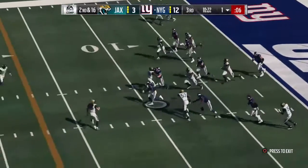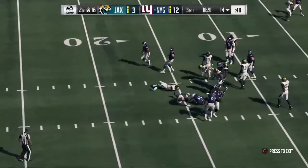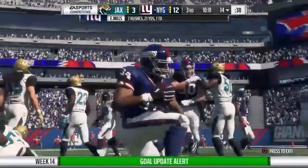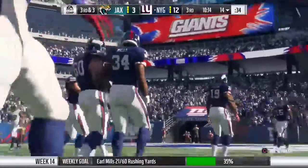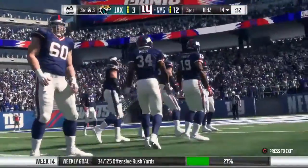Now a handoff here to his running back. And he'll get it up a little shy of the 15. They'll spot him down at the 14-yard line. Call it a gain of 13 yards on the play. And they're going to face a 3rd down.